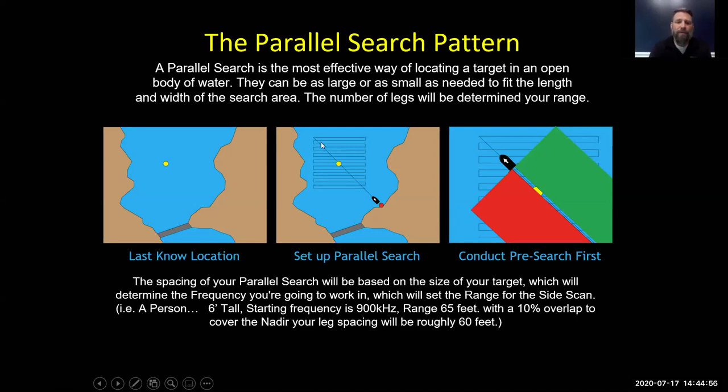And as we're moving across, we want to have a very wide range that'll give us a swath that covers our search area as we move. And when we do that, make sure you mark the obstructions so you can see them on your chart plotter. And the spacing for that parallel search will be based on the size of your target.